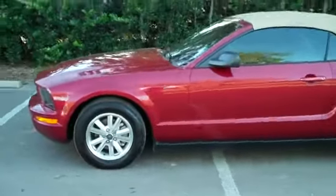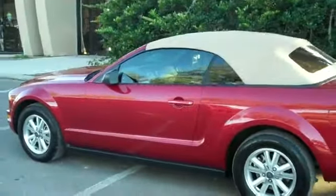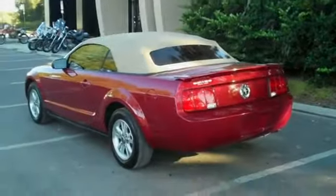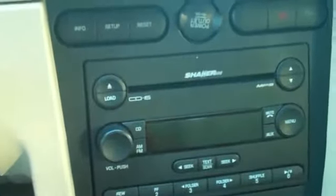Okay, we're just taking a quick look at the outside. You have alloy wheels and a spoiler. Now let's take a look inside. This car has an automatic transmission, a 6-disc CD player with AM/FM radio, cruise control, power windows, locks and mirrors, a power driver's seat, and front airbags. The interior is in good condition, and the seats are leather.